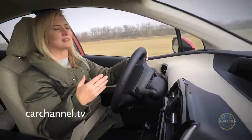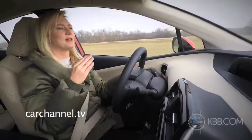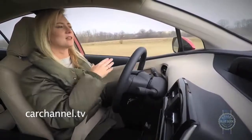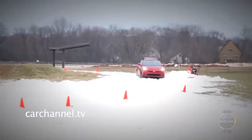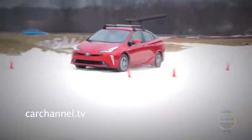So now we're going to get a chance to see how this traction system works at slightly higher speeds. So like I said before, 0 to 6, it's full time, but up until 43 miles an hour, it's part time when it's needed. So we're going to have some chicanes here in the snow and we'll be able to see how that extra traction works. There it is. A little bit of slip, but that's nice.